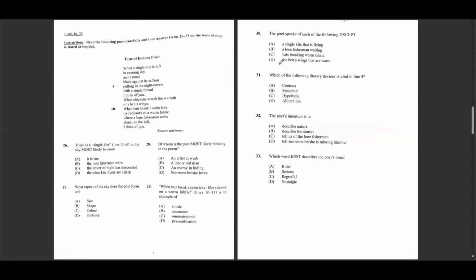All right, next, we have our poetry questions. So you read your poem, then look at your questions, get your answers, and we go through. All right, so number 26, the single kite in line 1 is left in the sky, most likely because... So what's the most likely reason that this single kite is left in the sky? We go to line 1. "A single kite is left in the evening sky, and I stand black against the saffron, pulling in the night covers." So it's left in the evening sky and we're pulling in the night covers. That's telling us that it is late. So option A would be our answer.